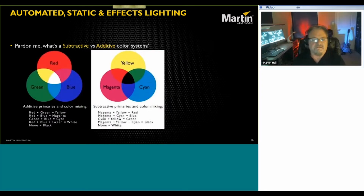We just looked at the MAC profile line, the MAC line, excuse me, and one of the things about that system is we use what we refer to as a subtractive color system. Now, there's also additive color systems that exist out there for LEDs and so forth. So let's talk about the differences between the two. So the subtractive system, essentially what you do is you take a white light, like a discharge lamp, you put in the rear of the unit, and then you take filters essentially to subtract color out of that white light.